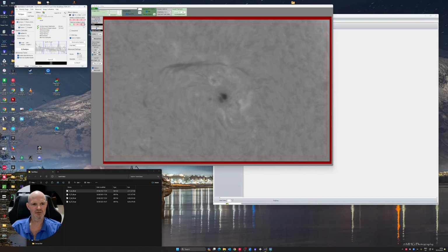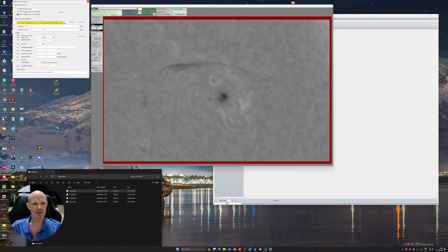Or you can choose the number of frames you want to stack. In the stack options as well, I'm going to select TIFF, and if we click on the stack name options button, this is where you can see where to send the stacked image to. So we can open it in a photo viewer, Photoshop, or open in Registax.